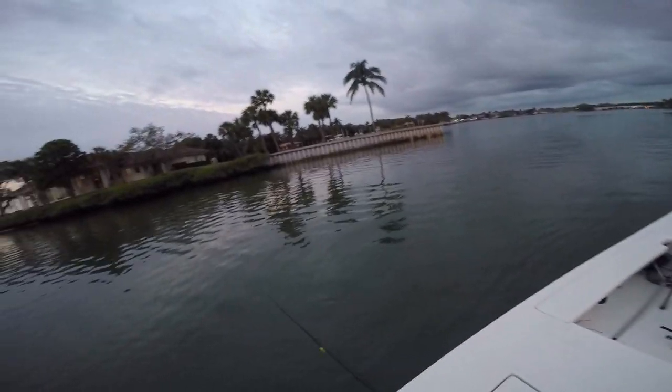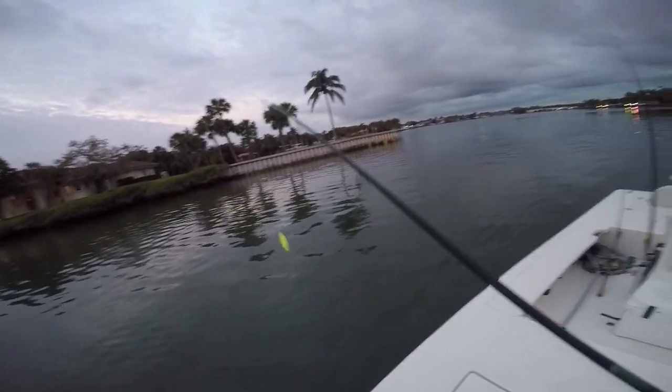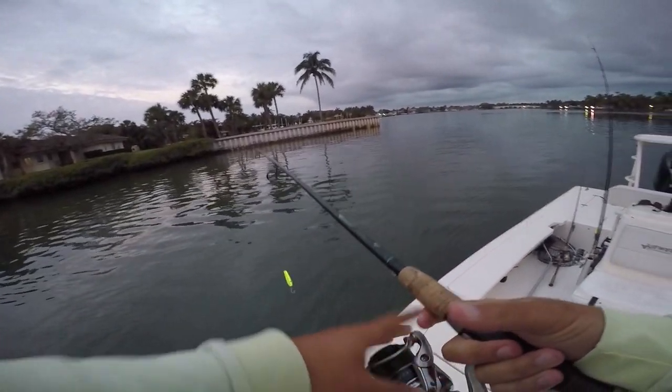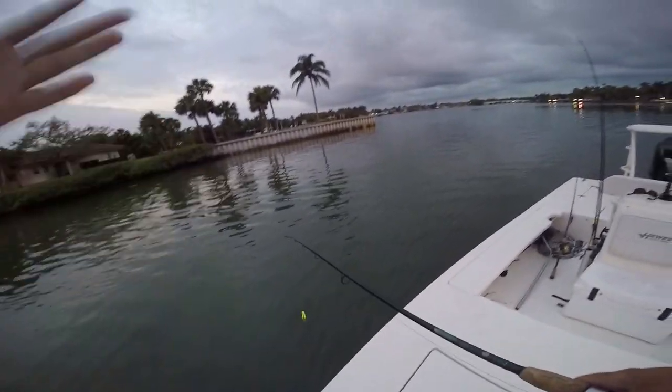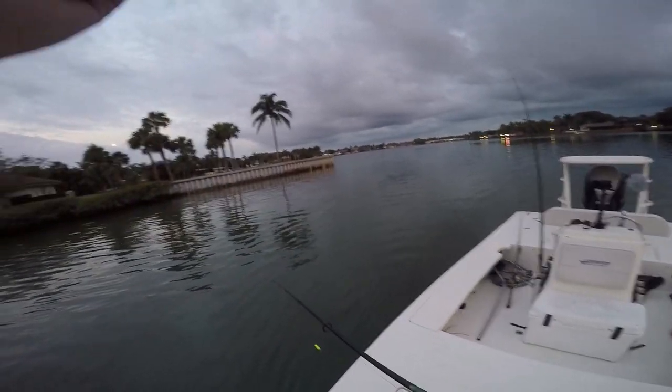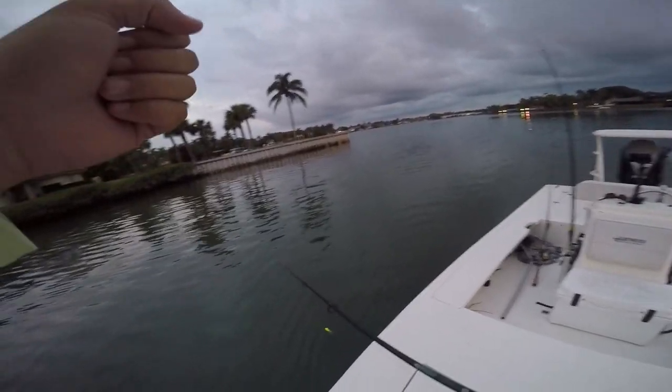So hopefully we can get one, but it's time to start throwing. Done talking. I want to start catching some fish, man. One of the problems I foresee having is that this thing might also get hit by a barracuda, but I don't want to run steel because I think it'll turn off those big jack if they see a big steel leader on it. So I want to run fluorocarbon, but if a cuda hits it, I'm just gonna have to hope that he doesn't get his teeth around the leader.